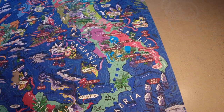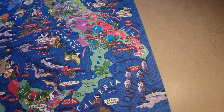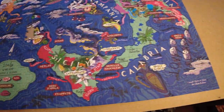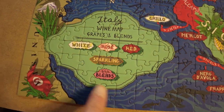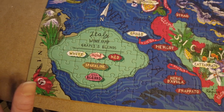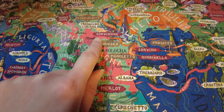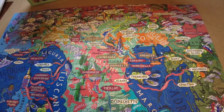They're designed to be an educational experience, and honestly, I had more fun doing this than I ever did in school or anything. One of my favorite parts is that they have this little chart on the side here, this little legend to tell you what kind of different wine it is. And honestly, even putting those together, my favorite were definitely the sparkling ones. For whatever reason, those names were just the most fun to put together.